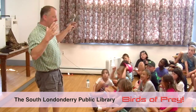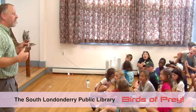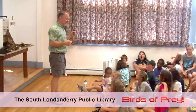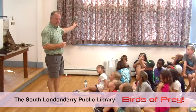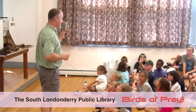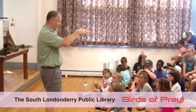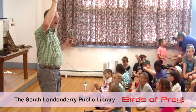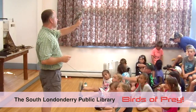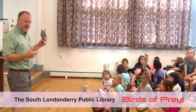Now, having those huge eyes gives the owl a big advantage after dark, because those big eyes help that owl see at night. This bird has good enough night vision that he can see well enough to fly through the woods by starlight. Starlight through the woods. You get a big full moon up in the sky, midnight is daytime to this bird. Great night vision. Now, owls often don't rely on that eyesight as much as a hawk does.